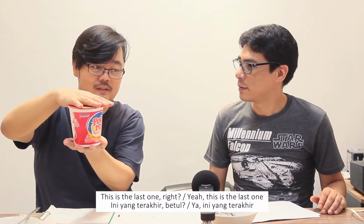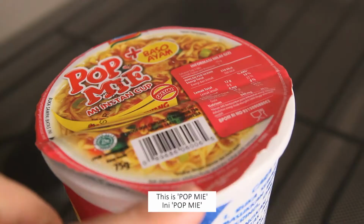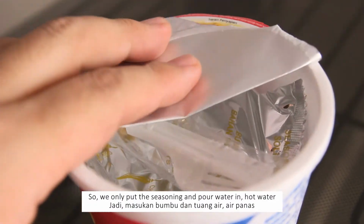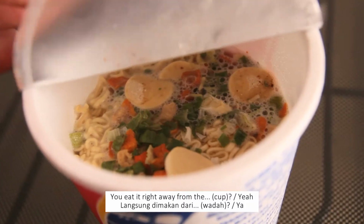Sorry, this is the last one, right? Yeah, this is the last one. This is Pop Mie. So we only put the seasoning and pour hot water in. You eat it right away.